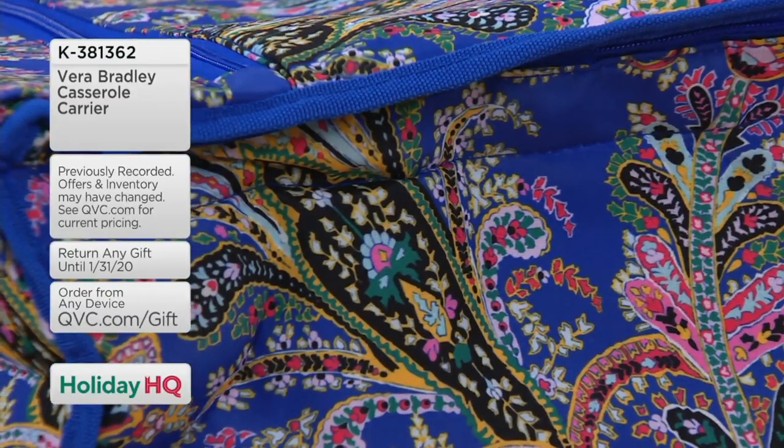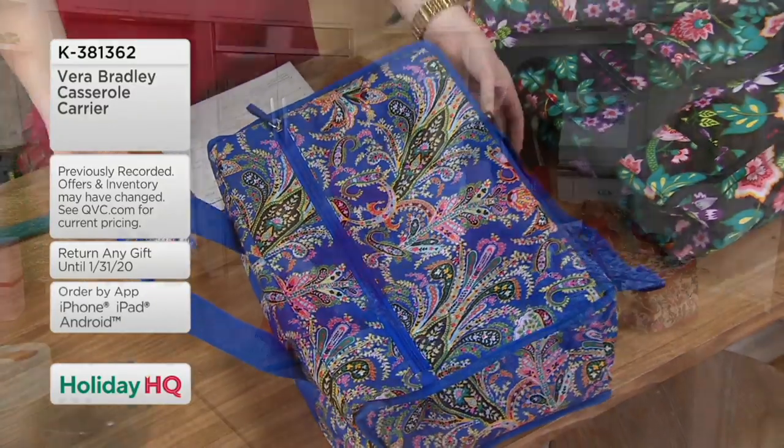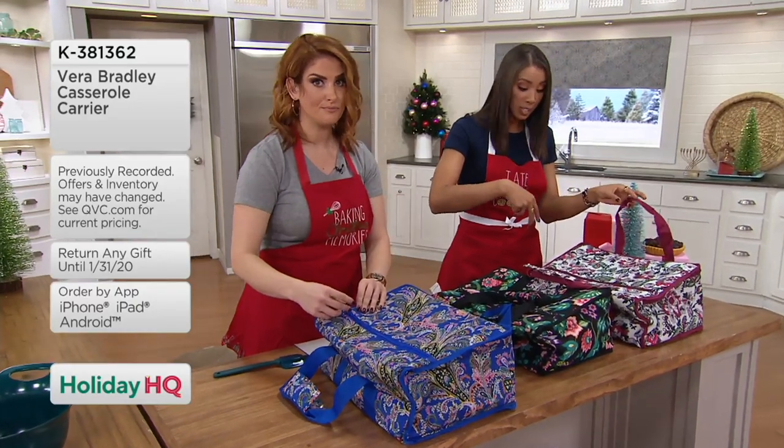A vibrant periwinkle. All right, let's dig into this baby, because not only are you going to be the most stylish guest at the potluck, you're also able to put hot and cold items inside of this, which is fantastic.